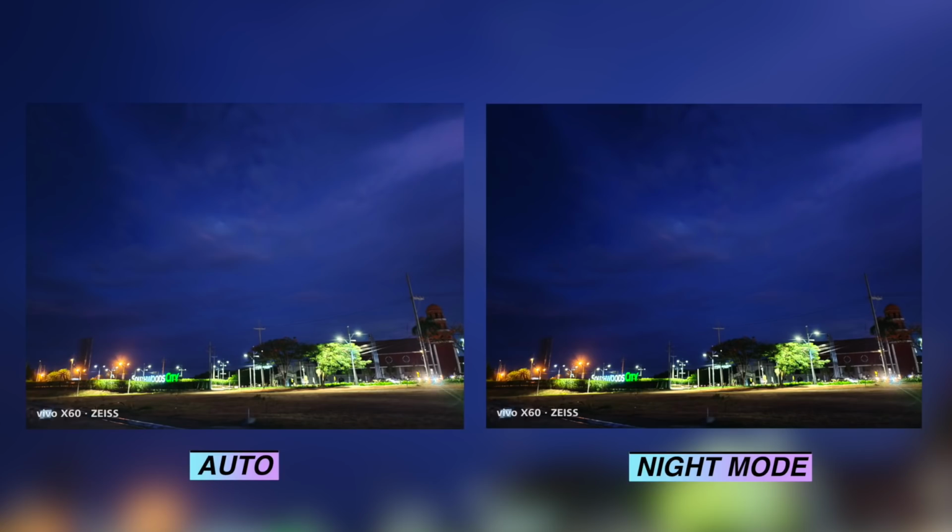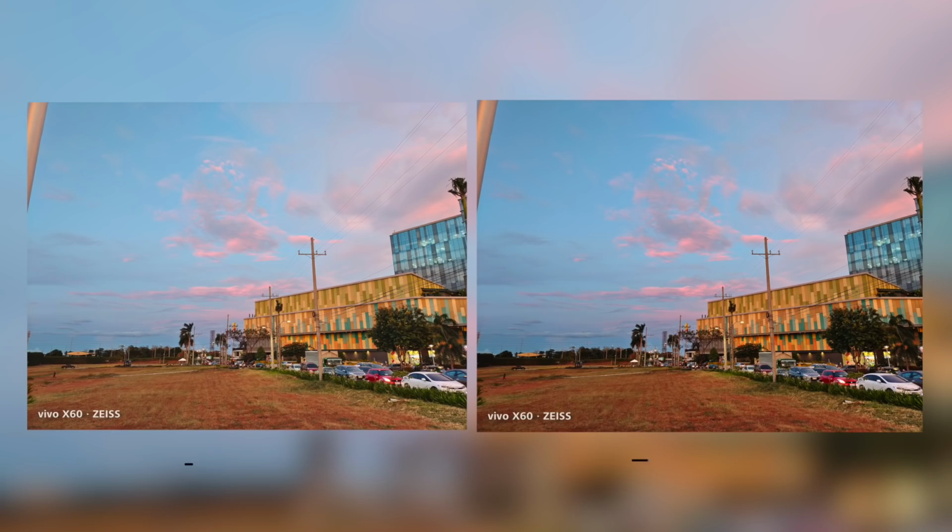Hindi lang subtle change guys ang binigay ng night mode, but it did bring a brighter exposure and mas nag-pop ng konti yung kulay ng mga photos natin. So yes, it did make a difference. And speaking of the night mode, pwede natin siyang gamitin habang tayo ay nagtatake ng photos using the ultra-wide camera and the 2x telephoto lens. Although I suggest na gumamit nga tayo ng tripod while taking the ultra-wide and the telephoto lens.